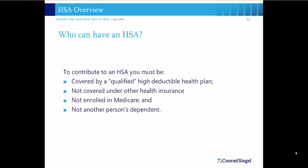And the other component is you cannot be another person's dependent. Sometimes this could possibly happen if you have young employees who maybe still, for some reason, filed as a tax dependent on your parents' tax return. Doesn't happen often, but it could. You cannot be another person's tax dependent on their tax return.